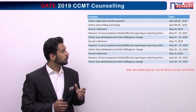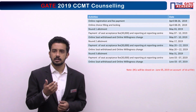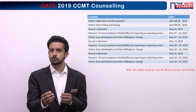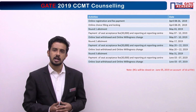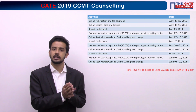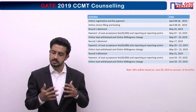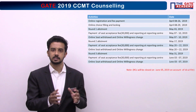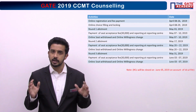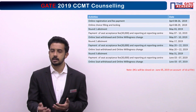Okay, so the second allotment will happen on May 17th, and you have to go to the reporting center from May 20 to May 22nd. And see which students have to go to the reporting center after allotment 2. Suppose you have already frozen your options in allotment 1, that you already told CCMT that this seat is okay with you. Now you don't have to go to the reporting center again because your seat is already confirmed. Okay, suppose initially in the first allotment you got some NIT Delhi.